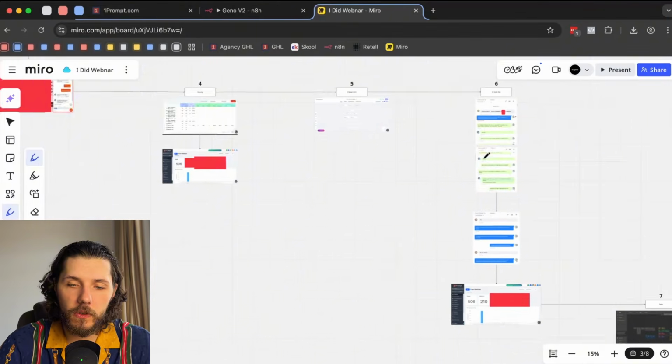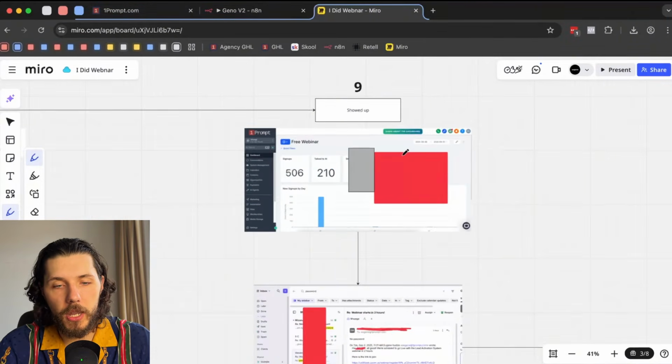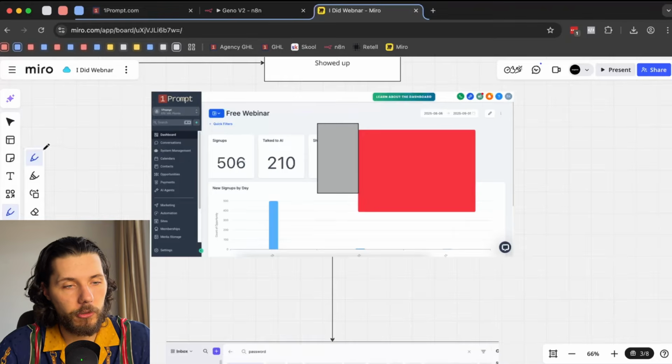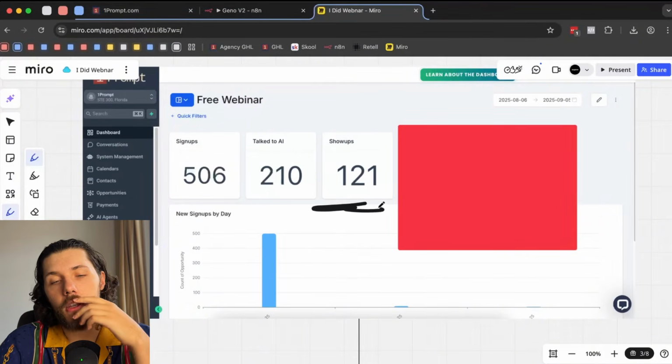Anyways, this is kind of a hiccup, a few different steps, and I needed to make it more simple. It was always working, but I forgot to untick the option to enter without a password. So we got 121 show ups.